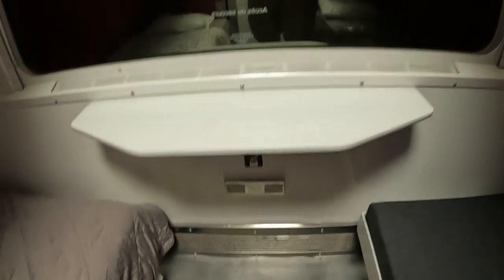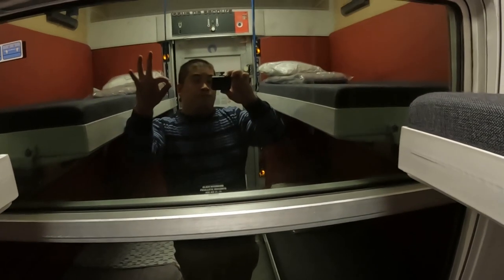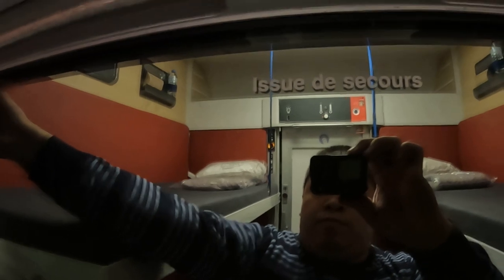Against the wall, you'll find a bottle of water, amenity kit, and some extra space to put your belongings on. There's also a table here, but there's no trash bin. The window blind can be pulled down for complete darkness, and a window can also be opened. The light can be switched fully on or just half depending on what your mood is.